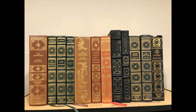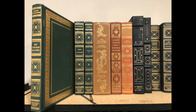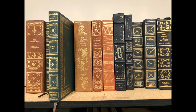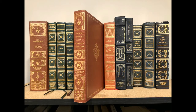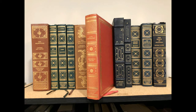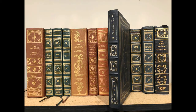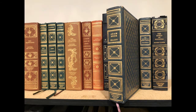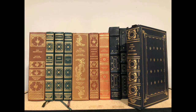Then we go over to the next, International Collectors Library. First I have the Brownings, Letters and Poetry, My Cousin Rachel, Green Mansions, Jamaica Inn, The Brothers Karamazov, Favorite Poems of Henry Wadsworth Longfellow, The Autobiography of Benvenuto Cellini, I'm probably saying that wrong, The Annals of Tacitus, The Confessions of St. Augustine, Adam Bede, The History of Henry Esmond, and The Spoils of Poynton.